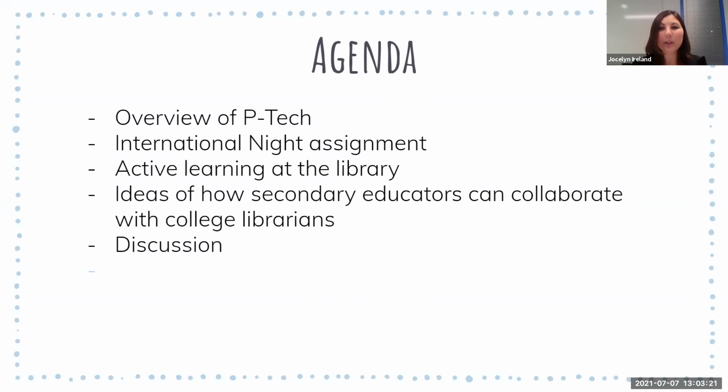Great, so the ultimate goal with us coming together was to introduce high school students to the college library environment and college level research skills. Mike will be providing an overview of the PTech program and the international assignment that initiated our partnership. Then I will go over the active learning activities I use to teach the information literacy skills in the library, and then we'll end with a discussion of ideas of how secondary educators can collaborate with college librarians.